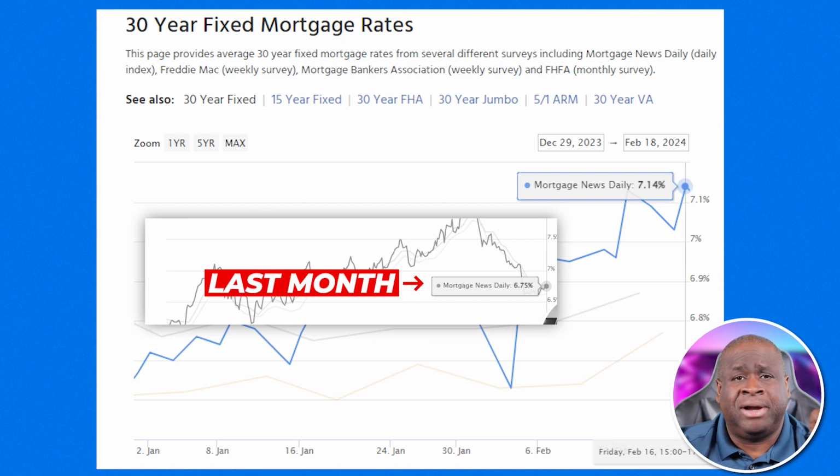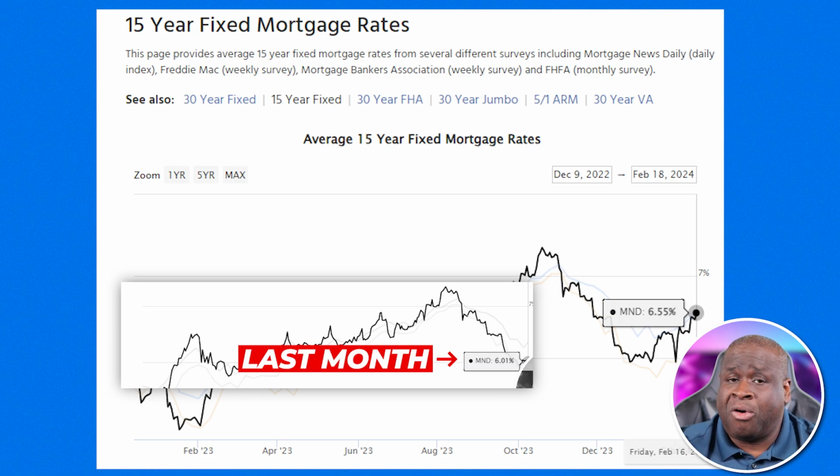Interest rates. Now, I have to put that caveat out here. I am not a lender. All I'm doing is pulling these from Mortgage News Daily, and let's leave it at that. So we are looking at 30-year rates today of 7.17%. I decided to put in what it was last month so you can kind of understand. It was 6.75% last month, and that's on a 30-year. For a 15-year, this morning from Mortgage News Daily, it was 6.55%. I'm not quoting rates. Last month, when I did this report, it was 6.01%.